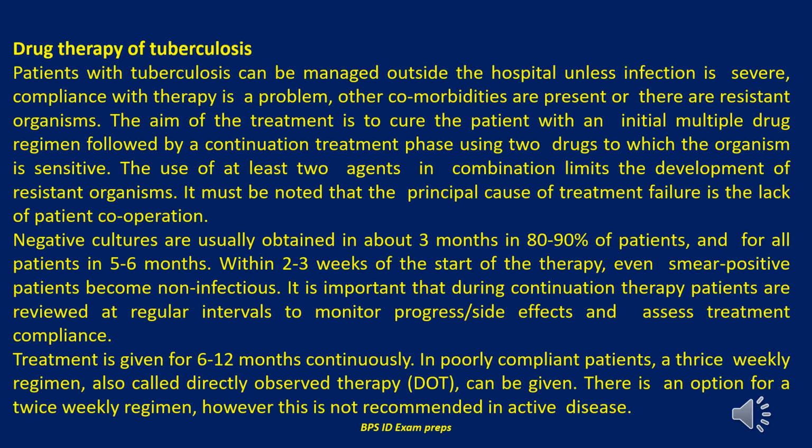Patients with tuberculosis can be managed outside the hospital unless infection is severe, compliance with therapy is a problem, other comorbidities are present or there are resistant organisms. The aim of the treatment is to cure the patient with an initial multiple drug regimen followed by a continuation treatment phase using 2 drugs to which the organism is sensitive. The use of at least 2 agents in combination limits the development of resistant organisms.